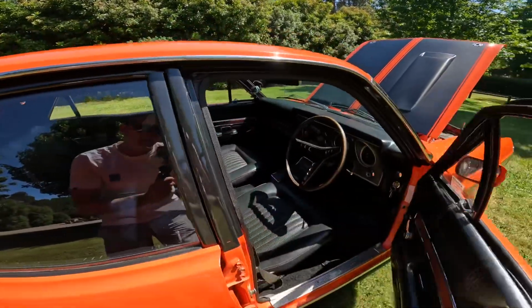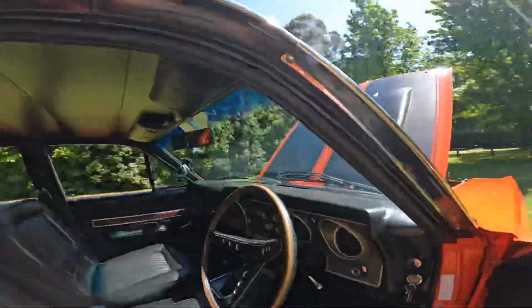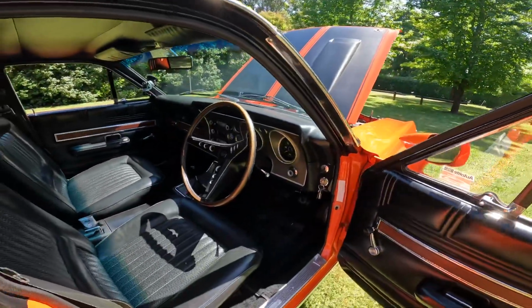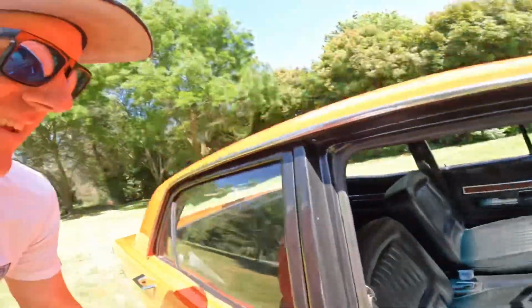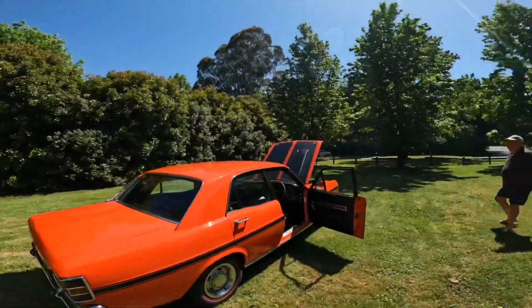Anyone watching, I'm actually after a set of XY seats for my car, so if you know any and you don't want drug money for them, hit me up. I want to drive the XY and not have it look like a race car so much.